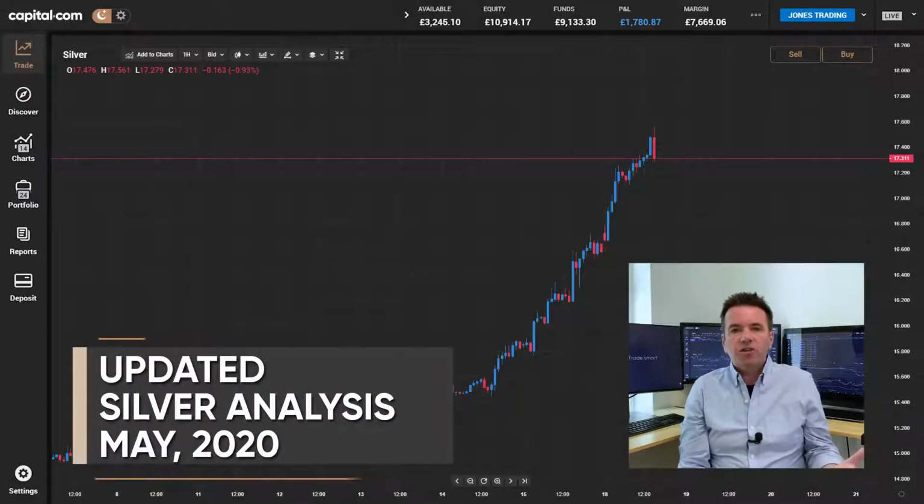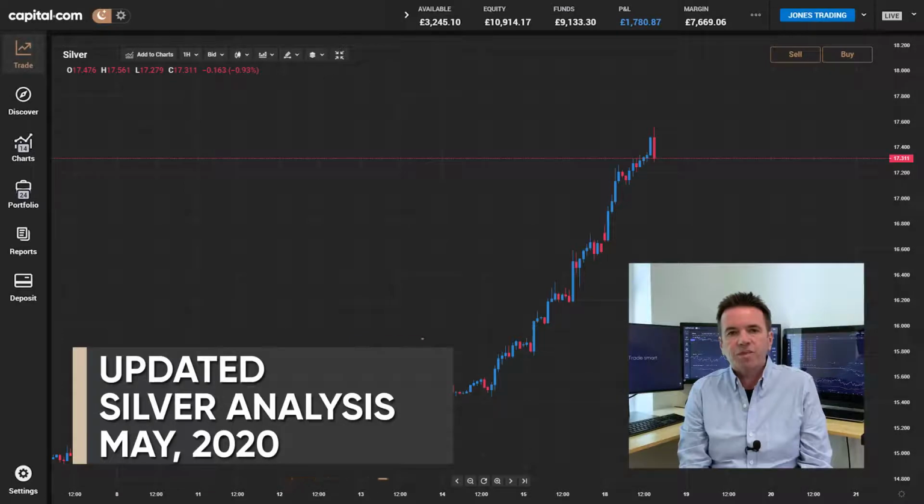The price of silver is on the move again, breaking out and moving to its best levels in 2.5 months. So is this the start of a rally that's going to crack $20 an ounce?